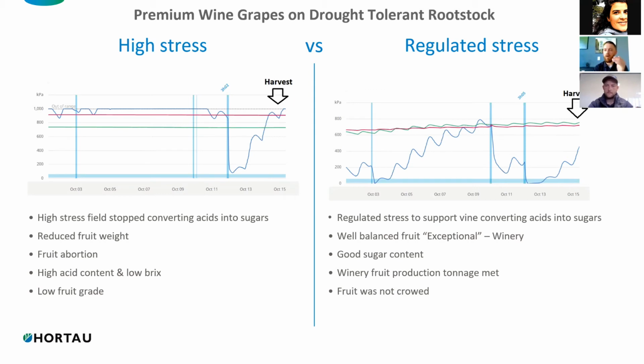On the regulated side, the winery loved the fruit. They said it was exceptional. It's well-balanced fruit. I can take pictures of it all day. It had a little bit of crinkle in it, so the winery loved it. They weren't buying a bunch of water, but well-balanced fruit with optimum brix.